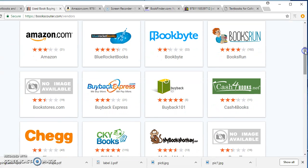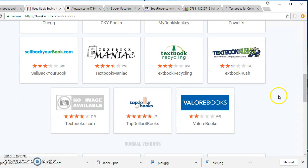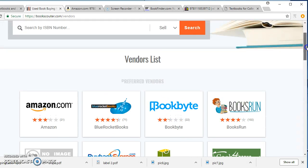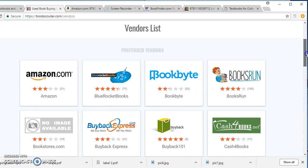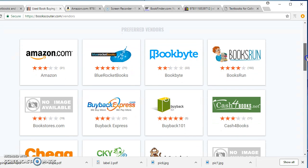Now I mainly use Chegg. I use Valor Books. And I sometimes use BookByte. The other ones I don't use just because they don't have that many good deals, and most of the time it's those two that give the best quotes.